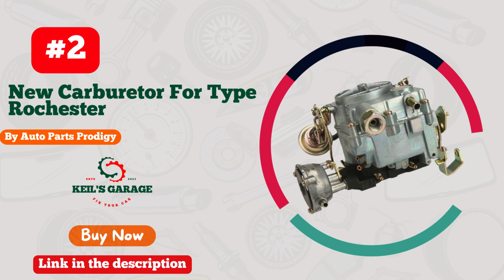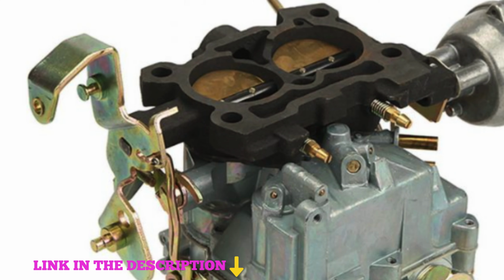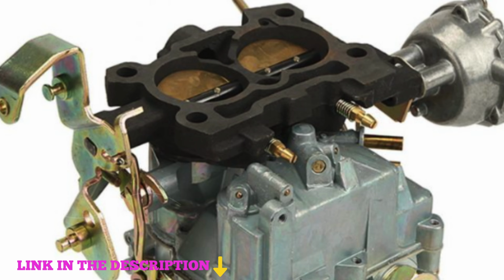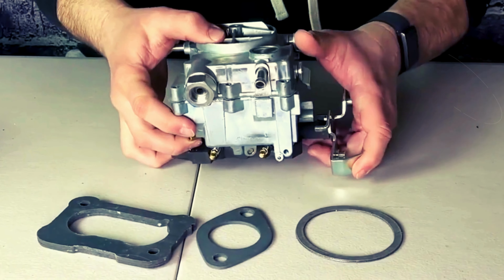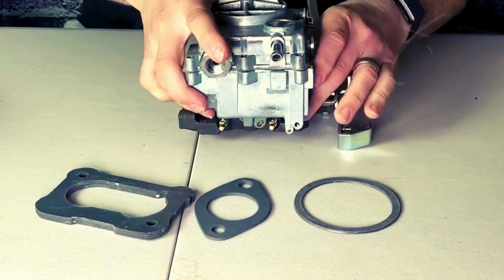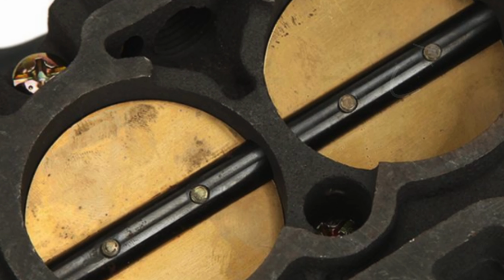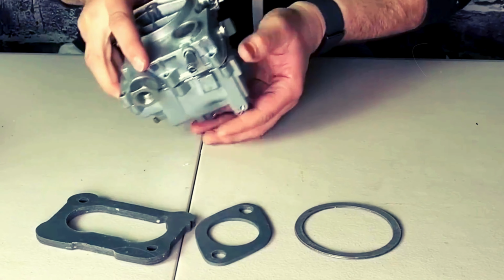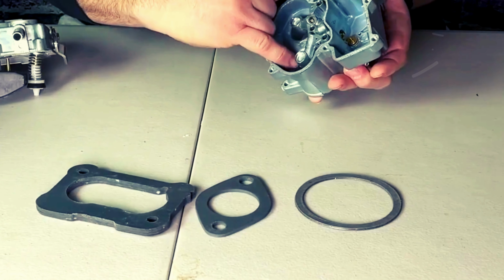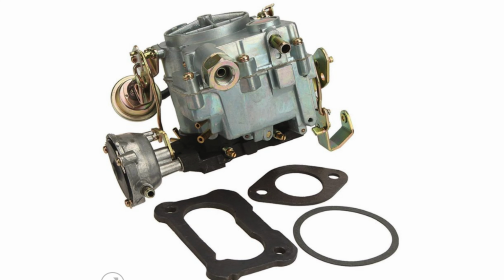Number 2. Auto Parts Prodigy's new carburetor for Type Rochester 2GC Barrel, the ultimate solution for enhancing your Chevy small block engine's performance. Elevate your horsepower while maintaining excellent fuel mileage with this 2-jet Rochester carburetor. Crafted with aftermarket high-performance standards, its heavy-duty metal construction ensures durability and longevity. The large base design, with dimensions of 3 11/16 x 2 1/16 inches, coupled with a venturi size of 1 3/16 and throttle bore size of 1 11/16, guarantees optimal airflow for maximum engine efficiency.